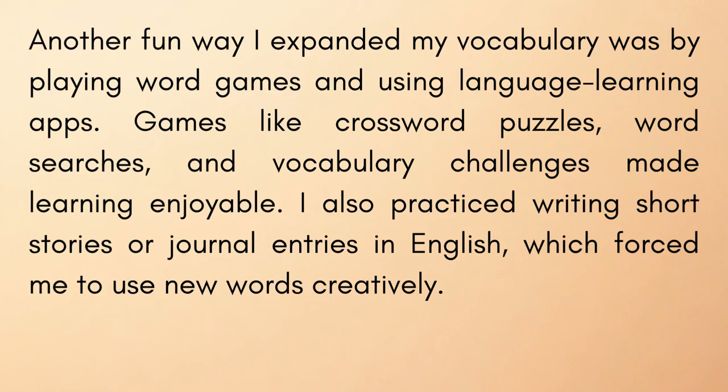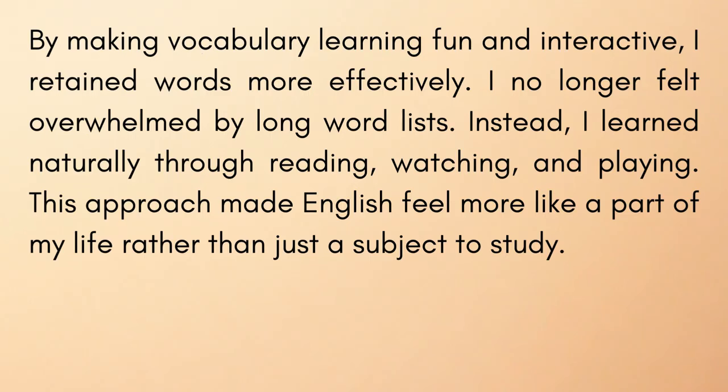I also practiced writing short stories or journal entries in English, which forced me to use new words creatively. By making vocabulary learning fun and interactive, I retained words more effectively. I no longer felt overwhelmed by long word lists. Instead, I learned naturally through reading, watching, and playing. This approach made English feel more like a part of my life rather than just a subject to study.